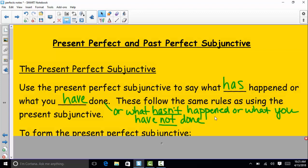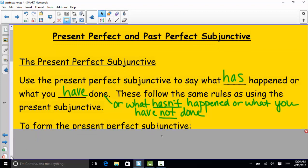So far we've been talking about how to say things like, I have washed the dishes. She has done her homework. He has called me 3 times. So now we're going to learn how to make that subjunctive by adding one of the trigger phrases at the beginning. So it might say something like, I hope that she has done her homework. Okay, so we're making it subjunctive because we're adding one of those subjunctive trigger phrases at the beginning of the sentence. So the part that we have to make subjunctive is the form of haber that we use.